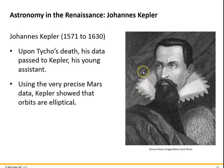He spends a lot of time trying to defend his mother, who was accused of being a witch, and that was a big deal back then. He spends a lot of time and effort trying to get her freed. He lives right around the time of what's called the Thirty Years' War, and so he's also known as the wandering mathematician.